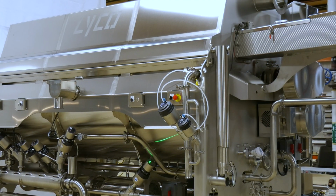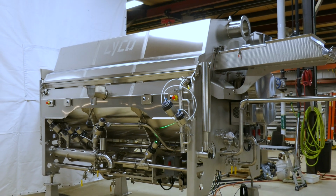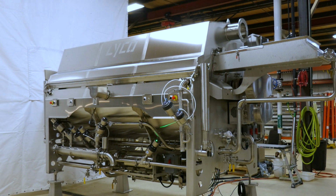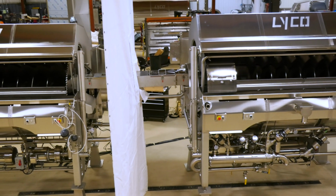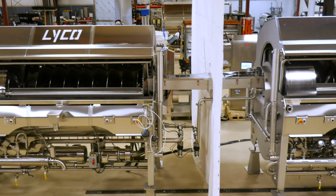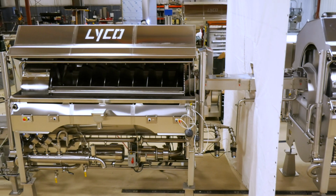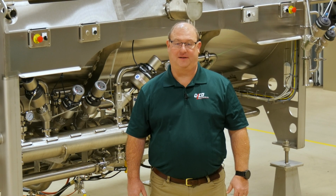CleanFlow was designed in 2006 with over 100 systems running globally. It was designed for reduced sanitation cleaning for the ready-to-eat and prepared meal processor that requires quick changeovers. This allows for processors to be able to run multiple products in a day. I'd like to point out a few key benefits of this design.